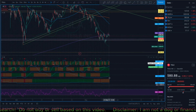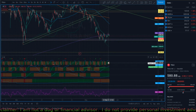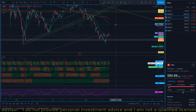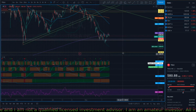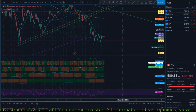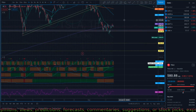They give opportunity, they cover, so they minimize the risk. They cover a little bit, they let buyers come in, and then once the momentum is done with the buyers, shorts come back again and then they hammer the stock. So that right here has not been the case with Tesla, and it makes me think that we are getting very close to getting another leg down.